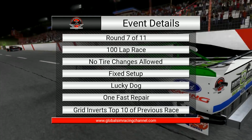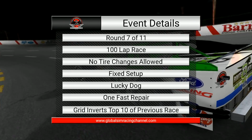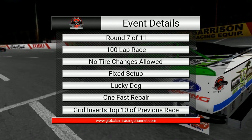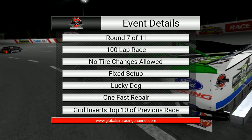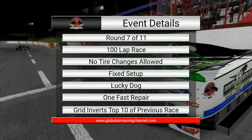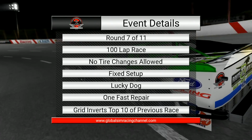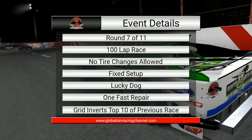The lapped races of the 100 laps, so very short, very quick races for the drivers here tonight. No tire changes are allowed though for pit stops. The drivers can come down to make repairs to their cars as well as fuel if they need to. However, these setups are fixed, used by the iRacing service, so whatever track we go to, that's the setup we are using for. So we're using the iRacing Lanier setup here tonight.